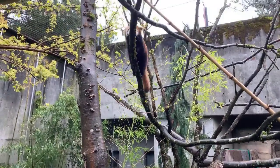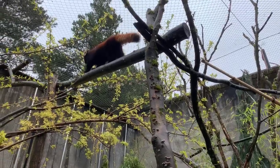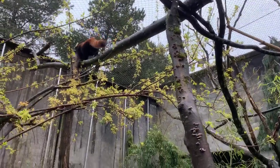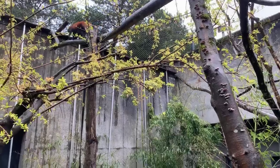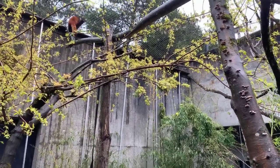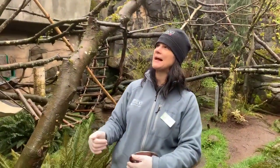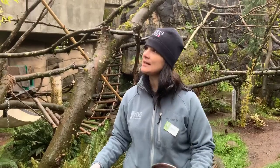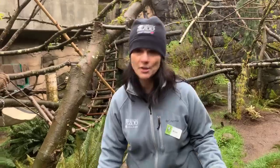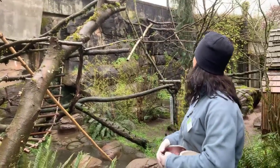You can see they have claws, so they do use claws if they need them to dig in, but they have kind of an extension of their wrist bone, which is like a false thumb, and they're able to kind of grasp as they walk, but their front legs are actually different length than their back legs. But in addition, they're really great climbers. They pretty much are arboreal animals. They like to hang out in trees up high, as you can see.